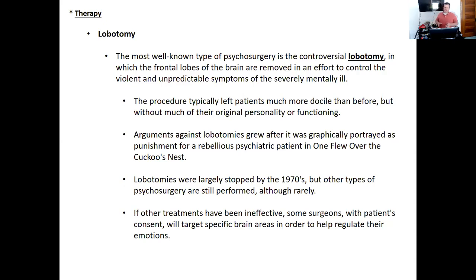Lobotomies were largely stopped by the 1970s, but other types of psychosurgery are still performed, although rarely. If other treatments have been ineffective, some surgeons, with patients' consent, will target specific brain areas in order to help regulate their emotions.